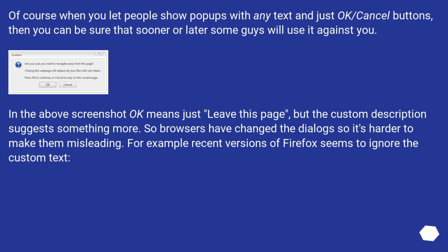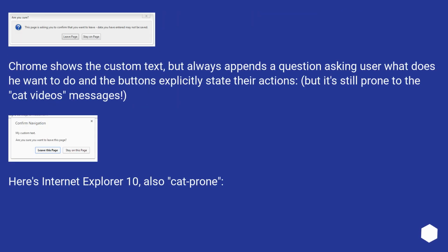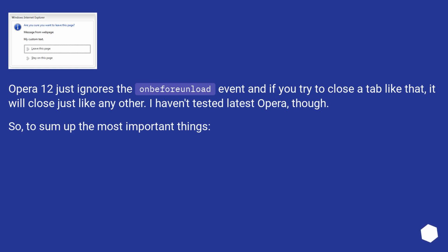So browsers have changed the dialogues so it's harder to make them misleading. For example, recent versions of Firefox seem to ignore the custom text. Chrome shows the custom text, but always appends a question asking the user what he wants to do, and the buttons explicitly state their actions, but it's still prone to the cat videos messages. Here's Internet Explorer 10, also cat prone. Opera 12 just ignores the onbeforeunload event, and if you try to close a tab like that, it will close just like any other. I haven't tested the latest Opera, though.